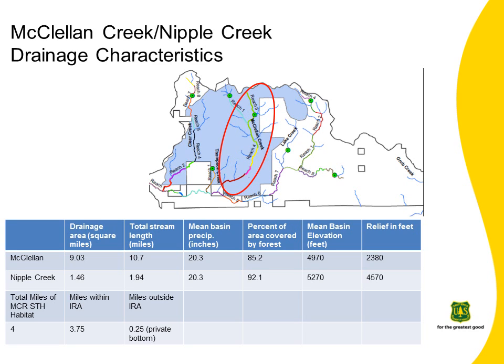The McClellan Creek drainage is indicated by the red circle within the map in the right-hand corner. McClellan Creek and its tributary, Nipple Creek, are the longest drainage tributary to East Fork Beech Creek and almost entirely within the inventoried roadless area. McClellan Creek and Nipple Creek have a drainage area of 9 square miles and 1.46 square miles.